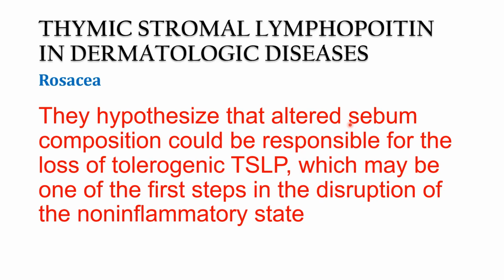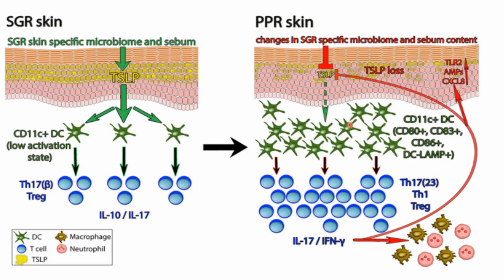According to the results of the previous paper, they hypothesized that altered sebum composition could be responsible for the loss of tolerogenic thymic stromal lymphopoietin, which may be one of the first steps in the disruption of the non-inflammatory state. So in this diagram, we can see that in sebaceous gland rich skin, which is normal or healthy, we have a normal level of thymic stromal lymphopoietin, which makes the dendrocytes be in a low activation state or immature state. So we have a non-inflammatory state, where these dendrocytes stimulate T helper 17 beta and Treg.